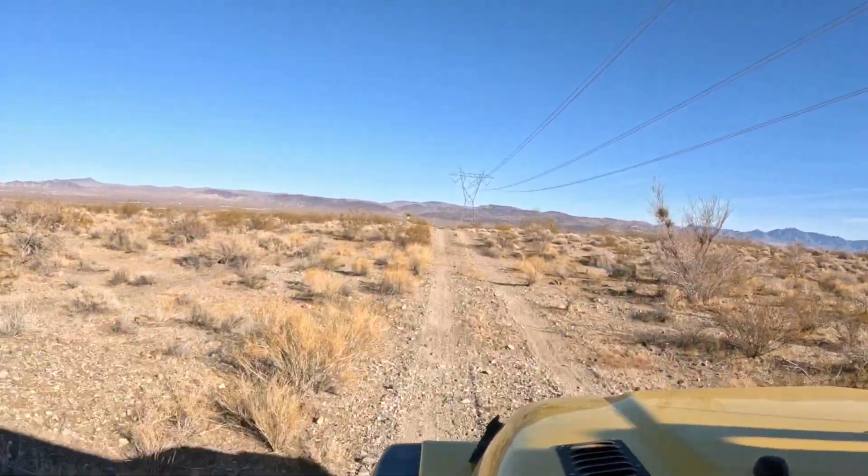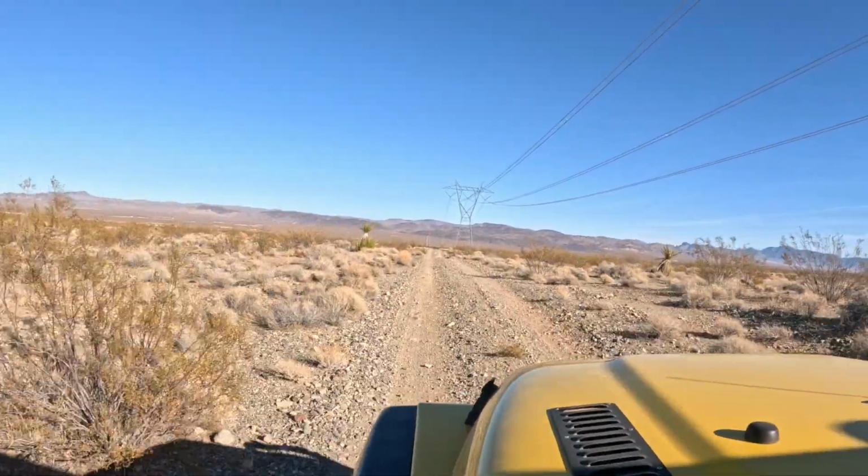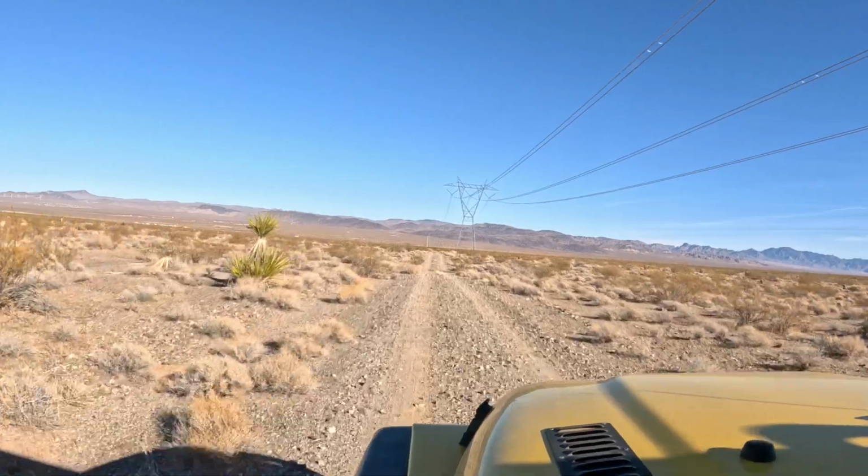Highway 93 is a divided highway, so we were careful which lane we got into. Right for Kingman, cross the median, and left for Las Vegas.